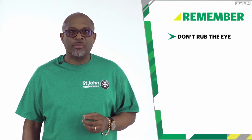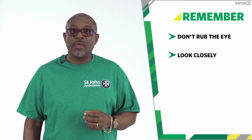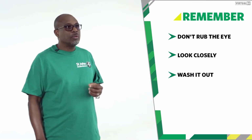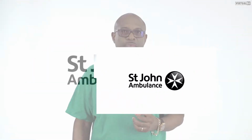So remember, when you're treating eye injuries, tell them not to rub the eyes. Look closely to see if there's anything in the eye. If there's something in it, wash it out with clean water. Put a pad on the eye if it's bruised or cut, and take or send him to hospital. And that's how you treat eye injuries.